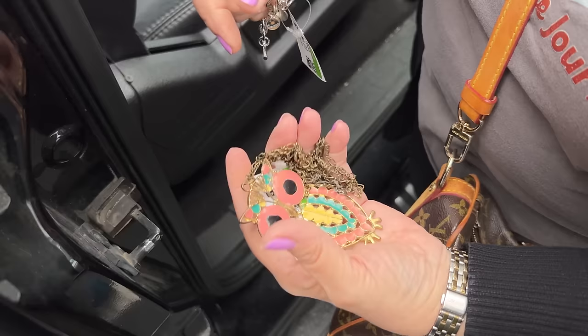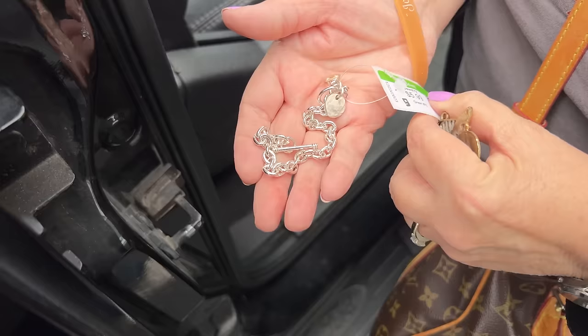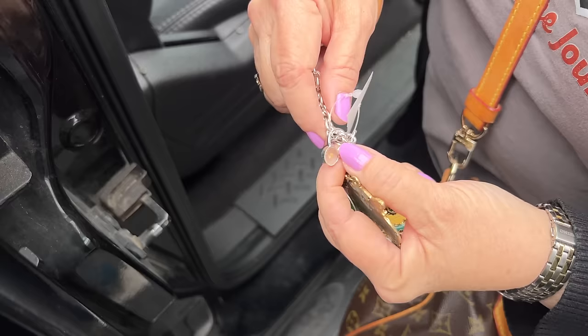He's a hoot. And then this bracelet, my goodness, it feels like silver. I can't find any markings on it. It's got the weight, but even just on its own, it's a little mustard seed with a little charm that says faith.